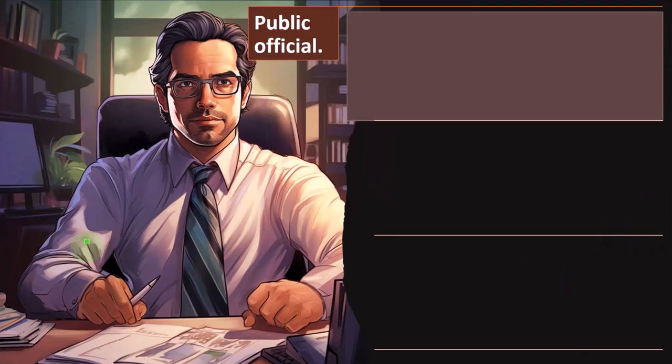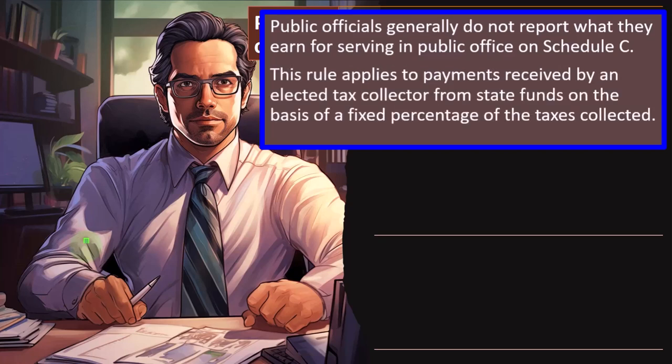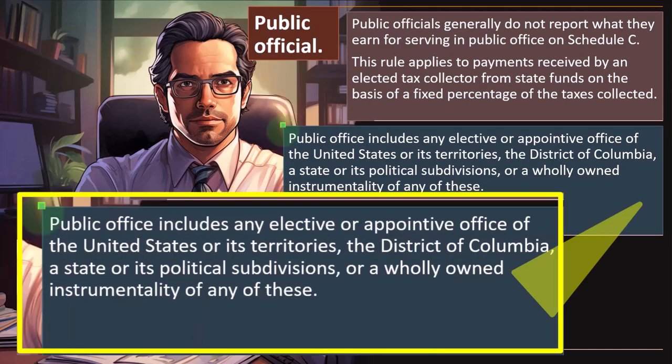So, public official. Public officials generally do not report what they earn for services in public office on Schedule C. These rules apply to payments received by an elected tax collector from the state funds on the basis of a fixed percent of taxes collected. In other words, most public officials would be on some type of payroll, you would think, and therefore basically get a W-2, but in certain situations, possibly they would have a different kind of structure.